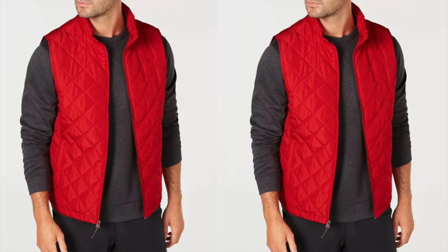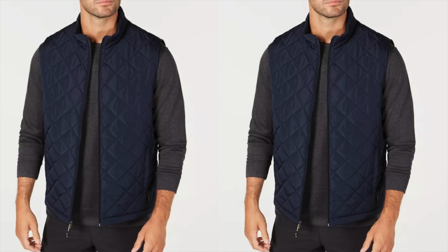It effortlessly elevates any winter look, and as you can see here, it comes in a wide range of color choices. This Hawks & Company Diamond Quilted Vest is practical, it's stylish, and it's the perfect fit if you're looking to elevate your layered looks this winter. And on top of that, it's only going to set you back 20 bucks.